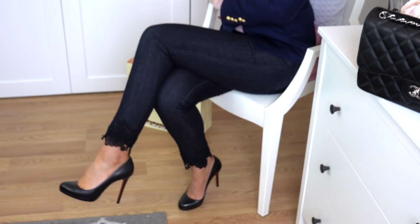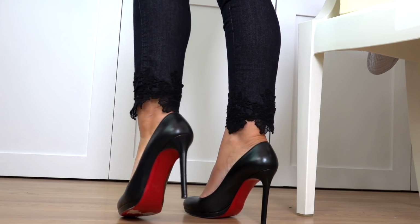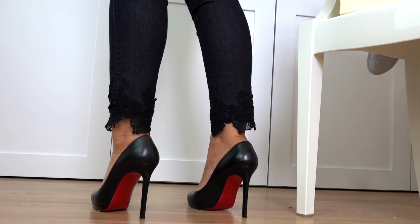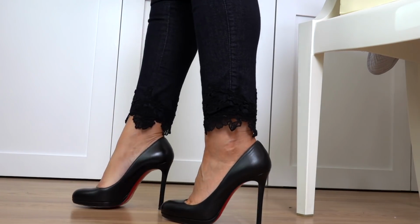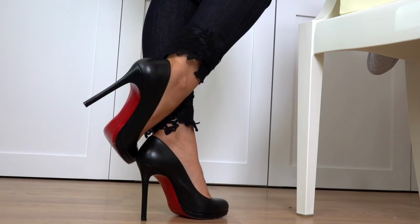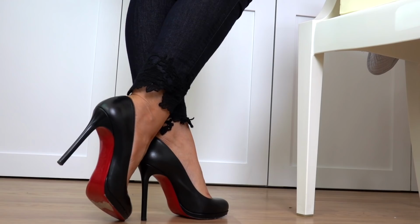I think when it comes to Christian Louboutin, elegance isn't a word that I would use to describe them. They're kind of a little bit more party, a bit more fun, a bit more extravagant, ostentatious even. I don't feel that they are necessarily an elegant, classy shoe. They can be, but do you know what I'm saying?